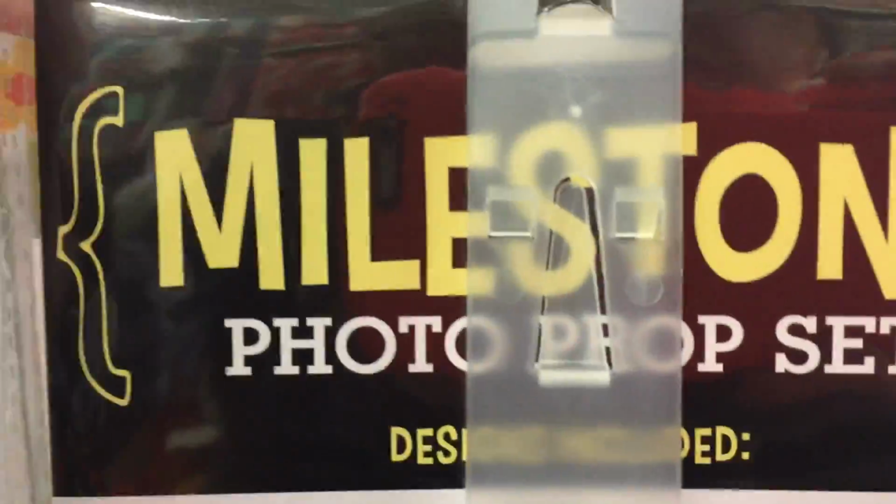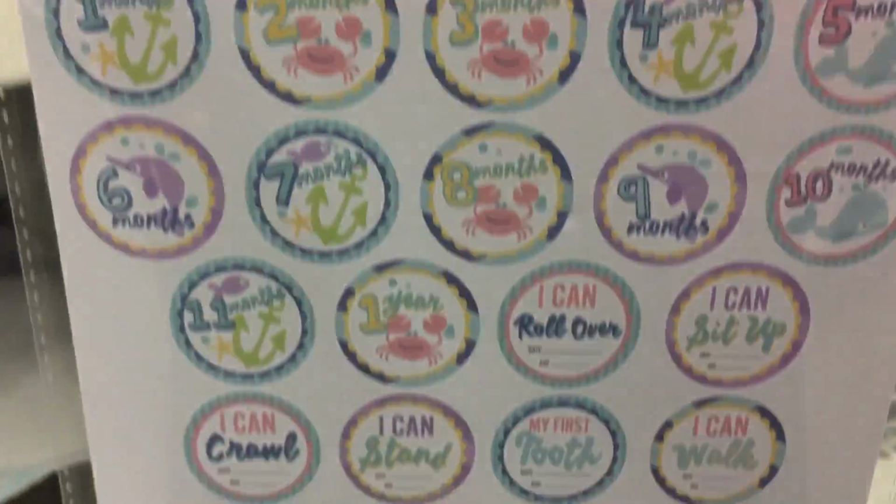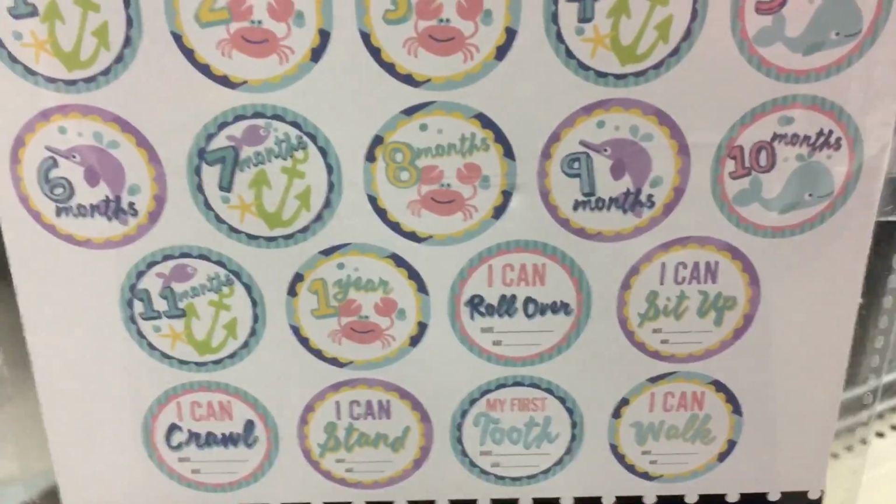Here's some milestone stickers too. Anyone who has a baby, I can crawl, I can stand, and you put the date. That's really cool. Some picture frames. Do we see anything cool?